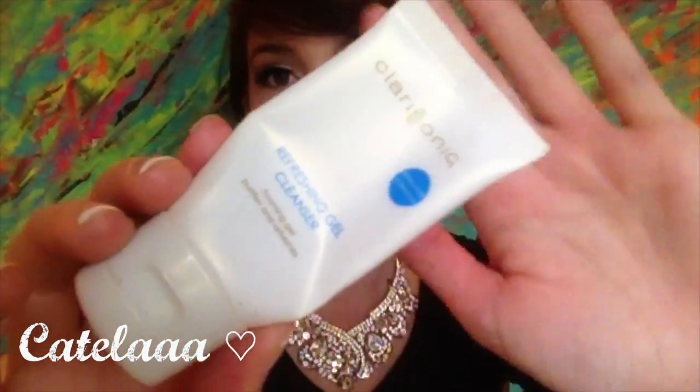So I guess I'll start with skincare because that's what goes on under your makeup. In terms of a cleanser, I am loving this Clarisonic Refreshing Cleanser. It works with your Clarisonic and it's really fresh. It's unscented, which I really like because I honestly don't like scented things. It doesn't leave your face feeling super dry after you've washed your face. I hate that tight feeling, you know? So yeah, I've really been liking that.